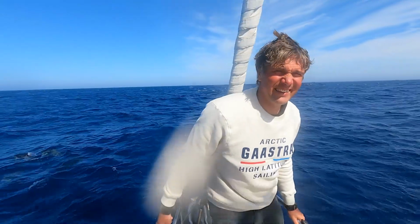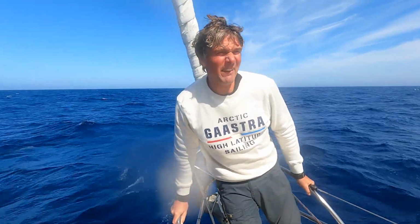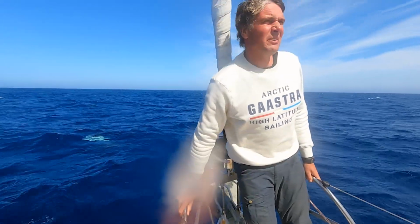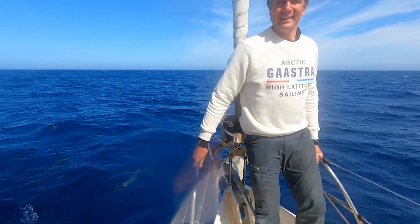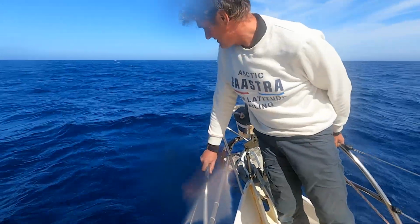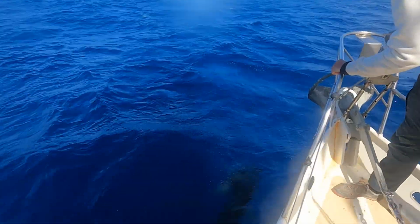So we're now at the southern tip of the South Island of New Zealand. Although it's too far to see, but wildlife everywhere. There's dolphins, birds, albatrosses. It's just amazing. Look at them. Hello!